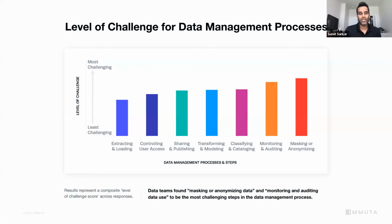And the results from the challenges from the same survey, the 140 folks, we looked at the different levels of challenges around data management. And you can see from left to right, which ones were ranked from least to most challenging. They're not necessarily in order of data pipeline steps, but you can kind of see where the areas are.